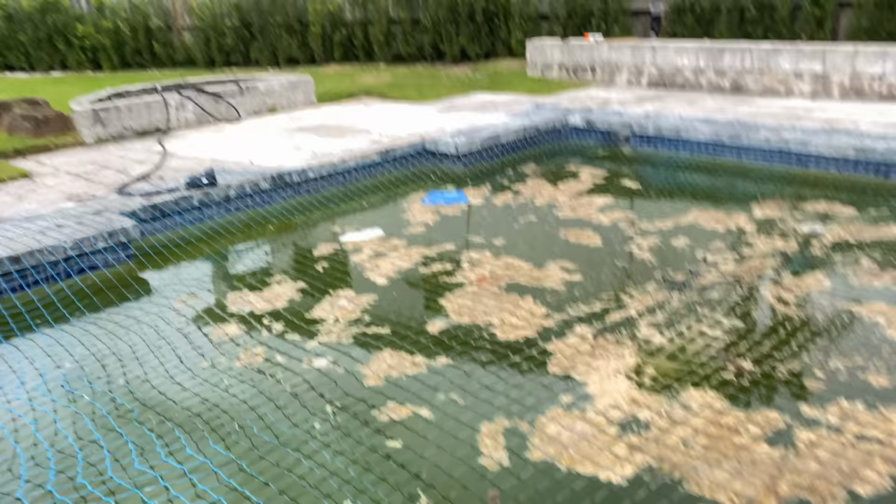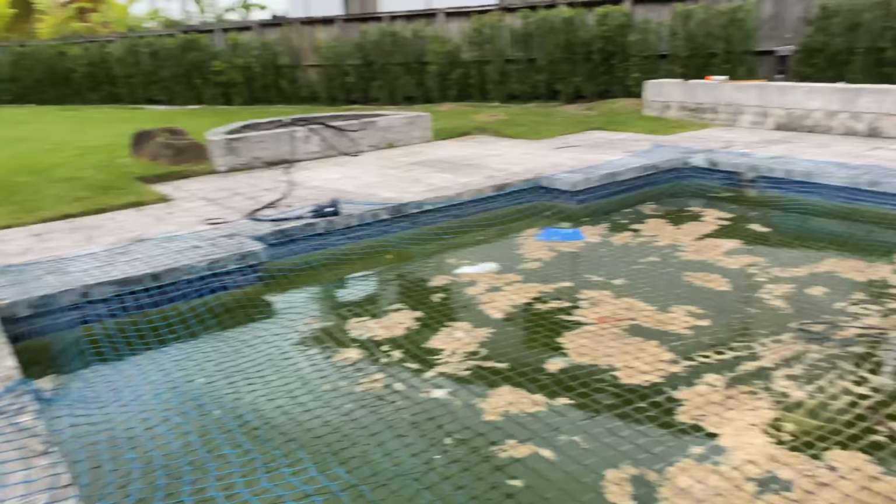Guys, this is really, really disgusting, but if you look around, I'm not seeing any duck. I'm not seeing any ducklings. I don't hear anything either. Delano, do you hear anything? I don't hear anything.